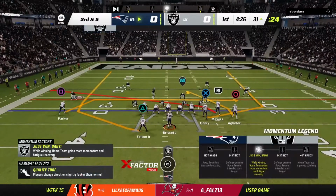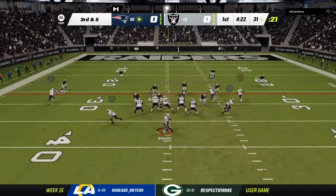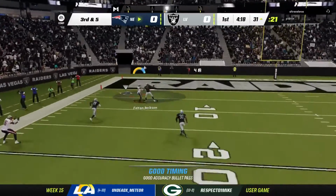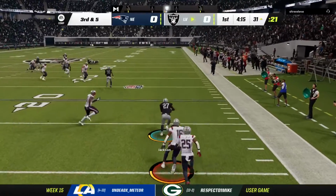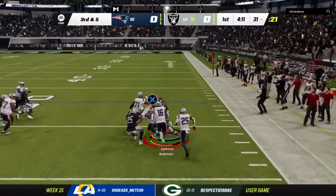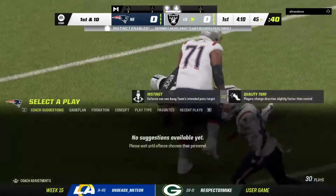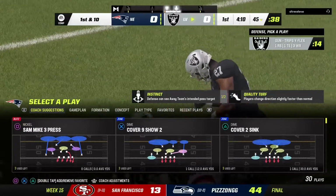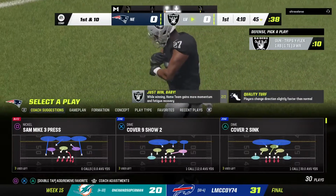And on 3rd and 5, this will be the 8th play of the drive. To throw, Brissett. And he fires one that's intercepted. And the Raiders are going to get possession here as they force the opening drive turnover. So far this season, this defense has had their issues against the pass, so that's a great sign for them to get the early pick.